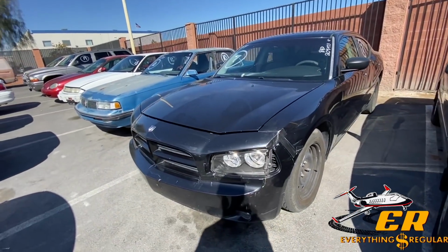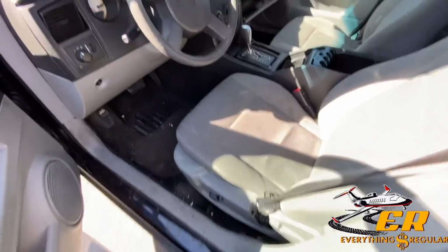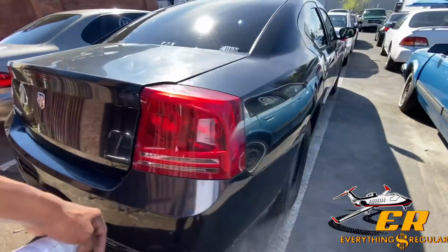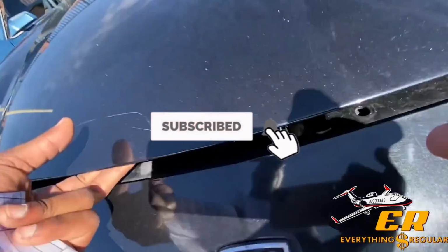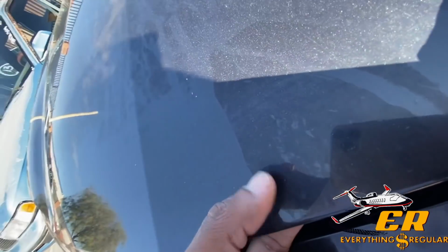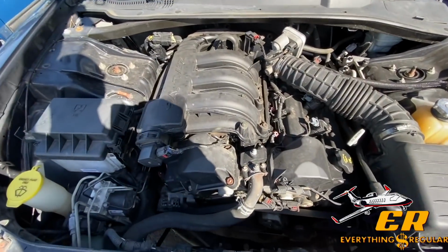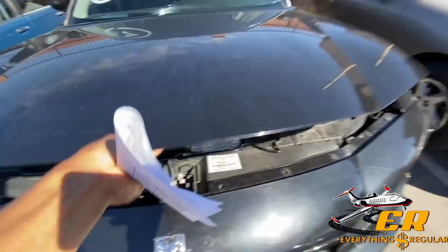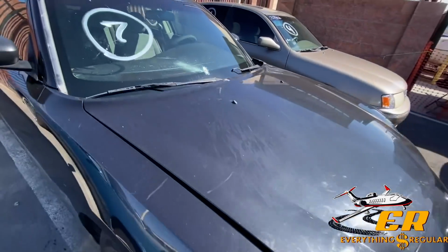Got a Charger here. This thing is whooped. 204,000 miles. You take a look at the inside, it's just whooped. You guys know these Chargers are just terrible. I'm pretty sure it's the 3.5 V6. But again, not my flavor, man. You just pop it just to get a better idea. Okay, it's the 2.7. So yeah, this is the trash motor. You don't want the 2.7. You definitely want the 3.5 liter. Looks like they might have had an ex come and bash out the window at one point.